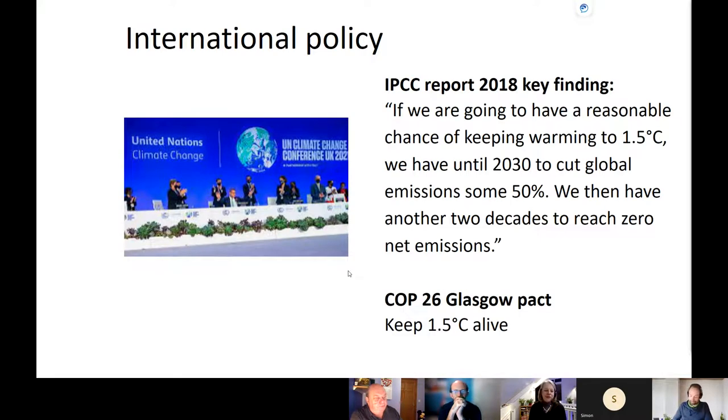Obviously, there's action at the international level. So in 2018, the IPCC report said if we're going to have a chance of keeping global warming to 1.5 degrees, to avoid a climate crisis, we need to cut global emissions by 50% by 2030. And then we've got another 20 years until 2050 to reach net zero emissions. And at COP26 in Glasgow last November, they declared that they wanted to keep this 1.5 degree limit alive. So that's at the international level.